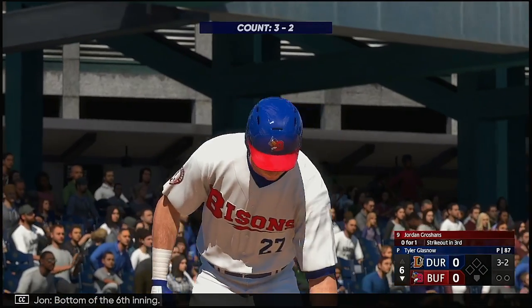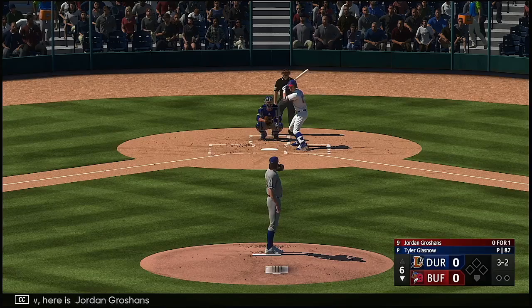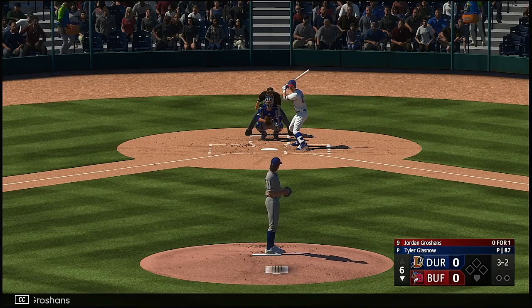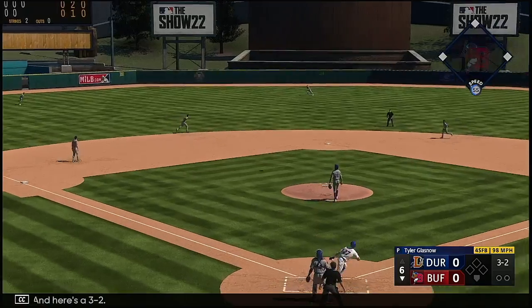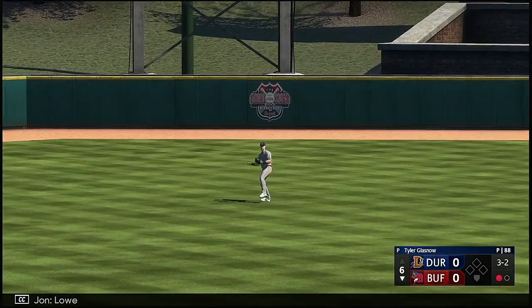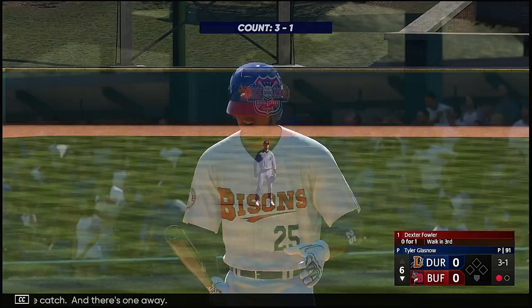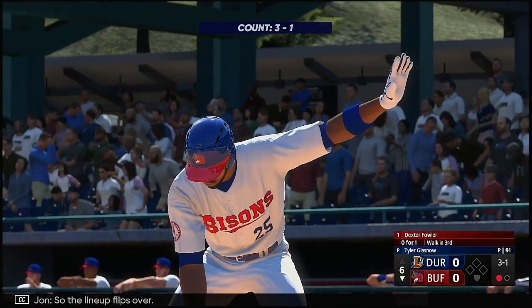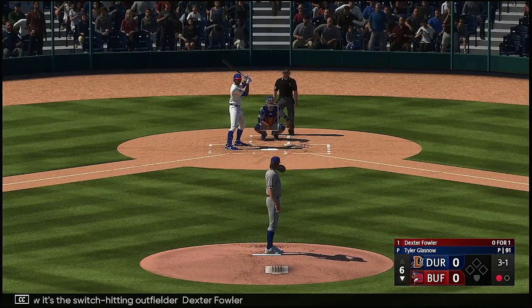Bottom of the sixth inning. Now here is Jordan Groshans. And here's a 3-2. Puts it in the air out towards left center. Lowe makes the catch, and there's one away. So the lineup flips over. Now it's the switch hitting outfielder, Dexter Fowler.